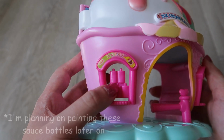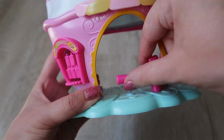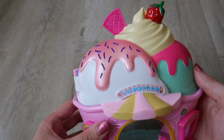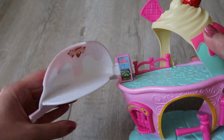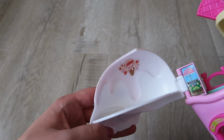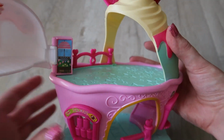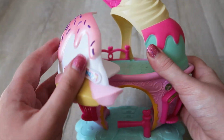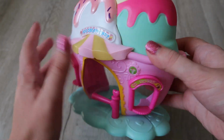You have the sauce bottles stacked up on the side. You have a little turnstile which you can move, which is really cool. Have another window over here, and then at the top, this actually does open up like that. I don't know how I would use this for LPS or if I would even use it for LPS, but it's still a cool detail. I'm sure I could maybe use this part with the camera facing that way, but just in general, I don't think I'd really be using the top half that much.